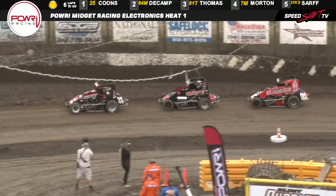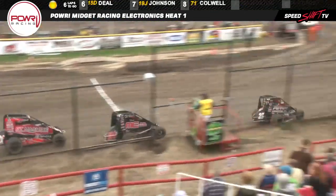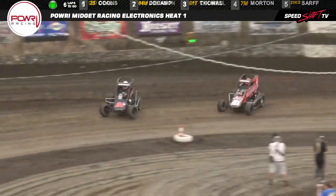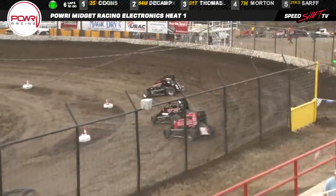If I'm not mistaken, she's primed for midgets here tonight. Jerry Coons Jr., Petrie Excavating, number 25, back to life. Here comes Thomas on the attack. Swung out wide, looked on the 84M car there, at least temporarily, trying to get a run on that number 2 spot.